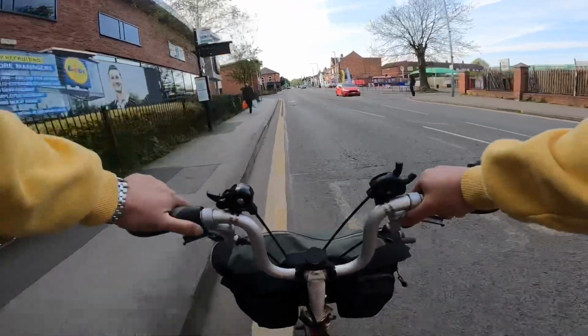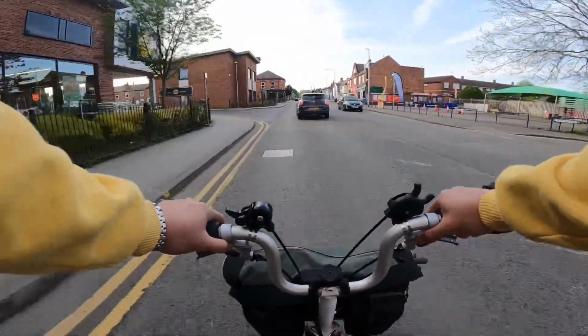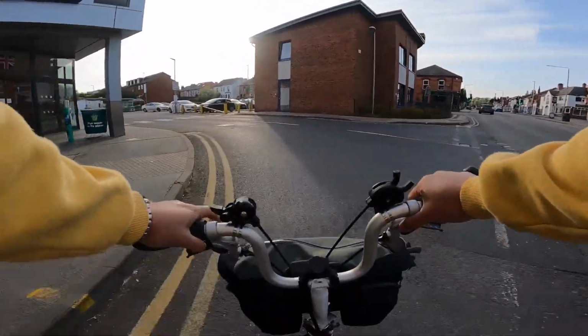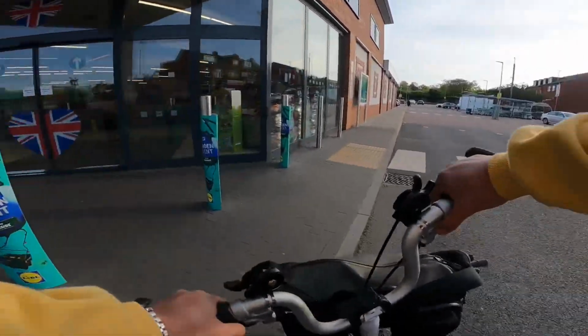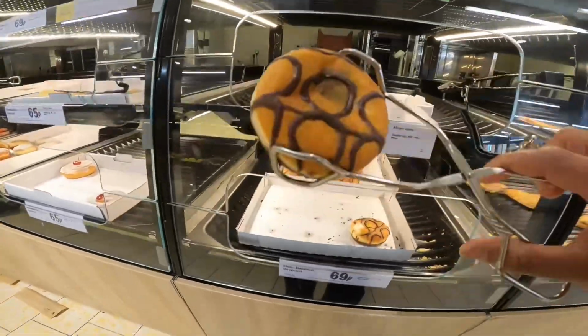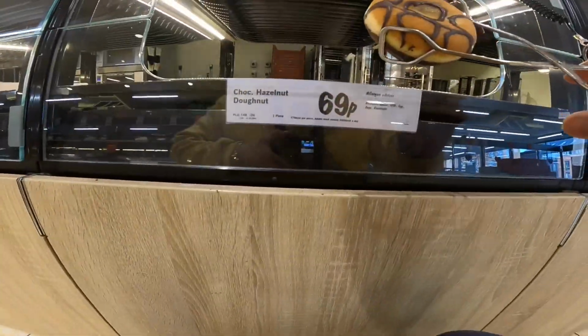Other side pushing me. It's heavy to pedal. There you go. I love their donuts. How much? 69 pence.